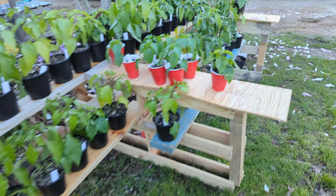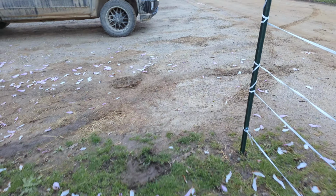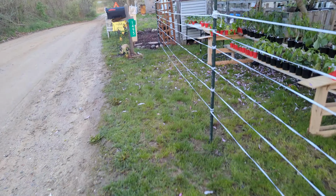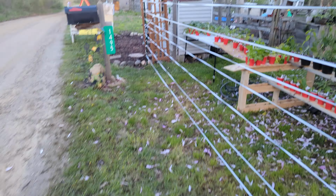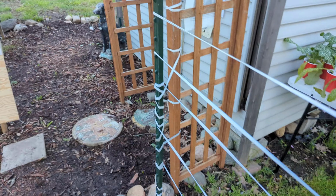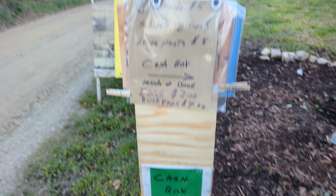We're going to come back around over here. We got some honey coming in today. We will be selling some honey out here this afternoon. Tiffany and Chris are bringing over the honey. There's a little sign here again.